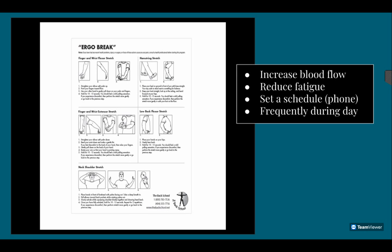So pick one of these and maybe cycle through them during the course of the day. Like at 9:30 I do the first one, at 10 I do this one, and then spread it out. It's great to do throughout the day. It's going to increase blood flow back to those muscles, help stretch them out a little bit, contract and relax them, and help get some of those nutrients in and some of those waste products out.